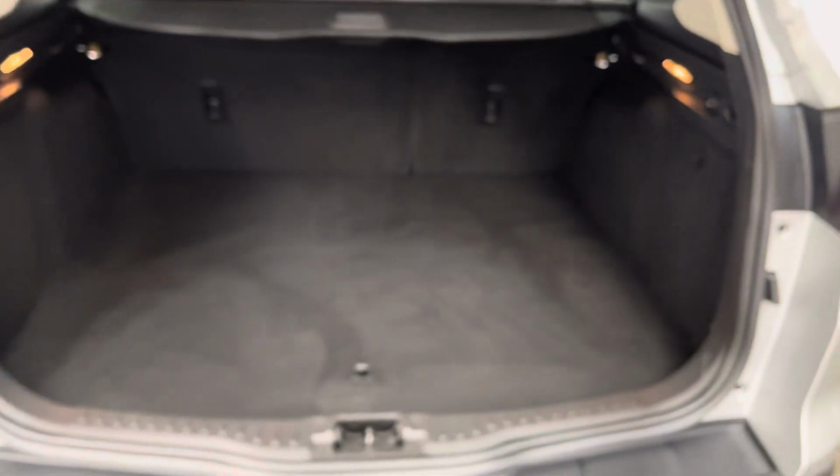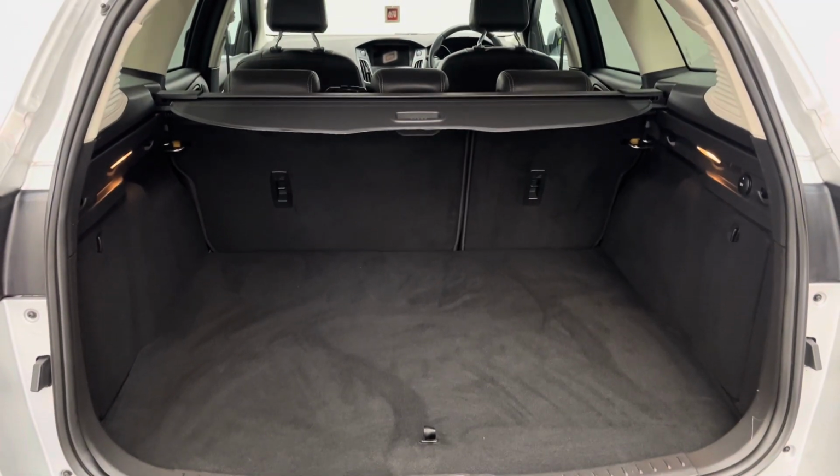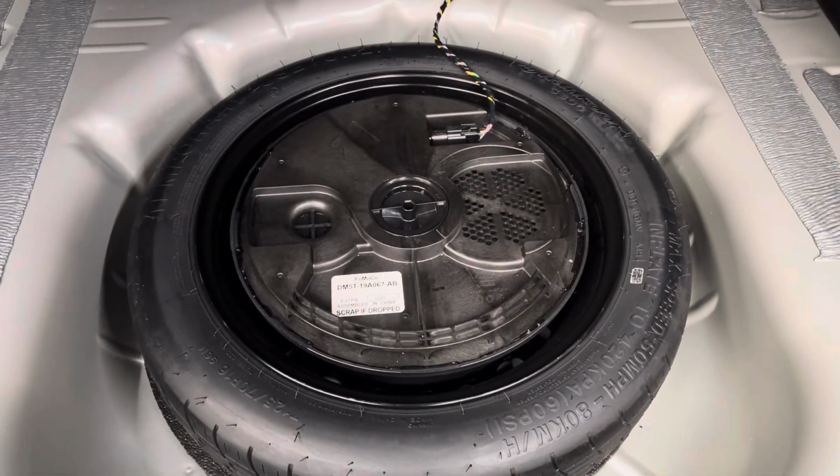And as we open the tailgate on the estate, you have the really good sized boot there with the split folding rear seats and the parcel shelf that's still in place. And also underneath the boot floor, you have your space saver wheel and the subwoofer.